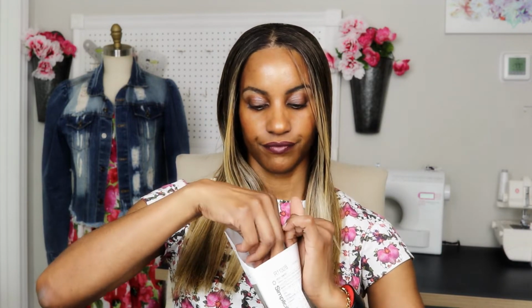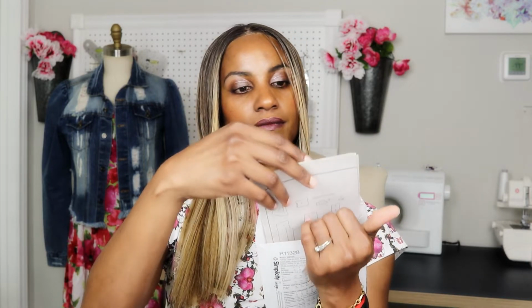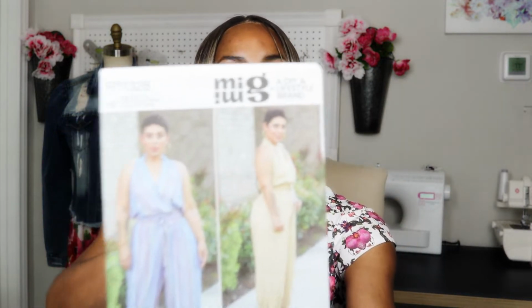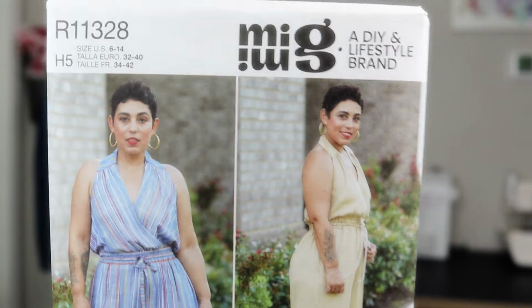Alright, so the next few patterns I have to share are from Simplicity. These two are from Mimi G, and this is a jumpsuit. The first one is S9480, and yes, those are pretty much represented like Joann's for some reason. I think that's just their call number.